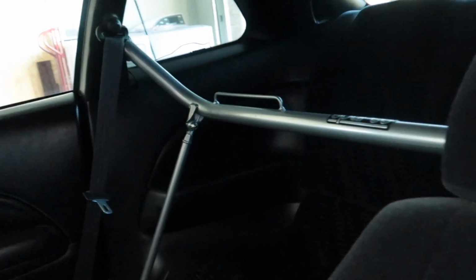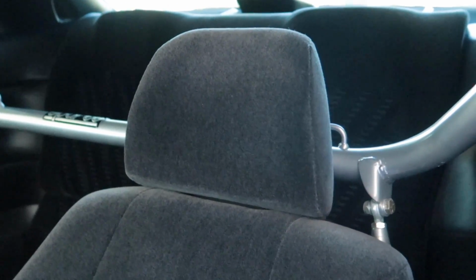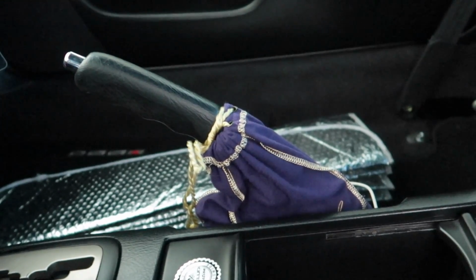Increases the rigidity quite well. I used to have a Sparco pole positioning seat, but it was a fixed seat, and in time I couldn't get comfortable with it, so I sold it to my buddy. Then I got the JDM Goodies Crown Royal bags, and then an e-brake handle.